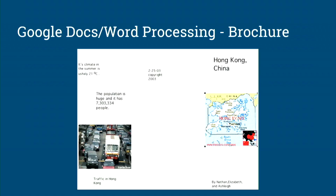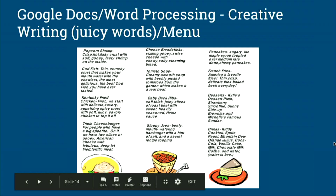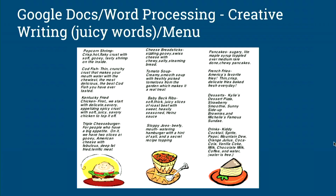They hadn't got much of their information in there yet, but it was a two-sided brochure that was trifold, and they were showing what they'd learned about a country. This was an activity they'd done.